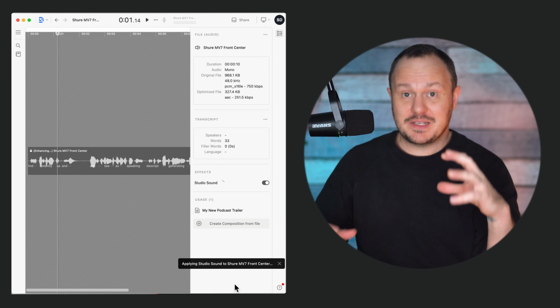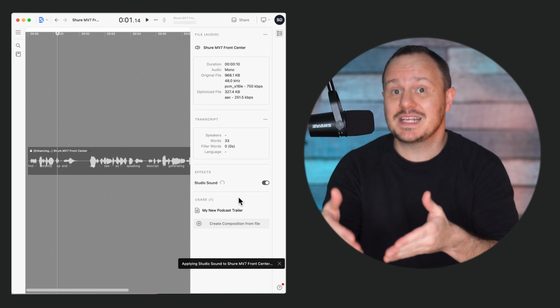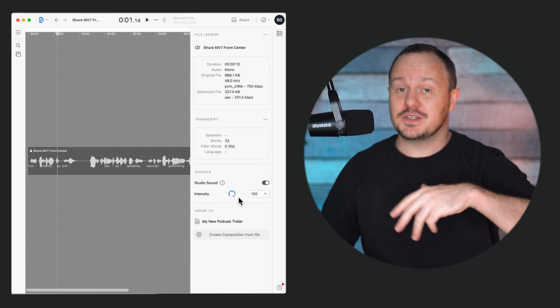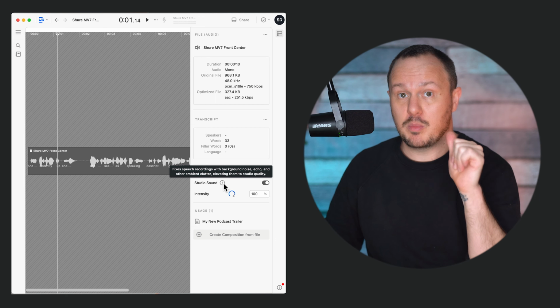Studio Sound is a master cocktail of all the important and complicated plugins or effects that podcast voices need to sound great and professional. It has noise reduction, compression, EQ, and more. So you don't need to understand what these things are. You just press this one button and your podcast will always sound professional.